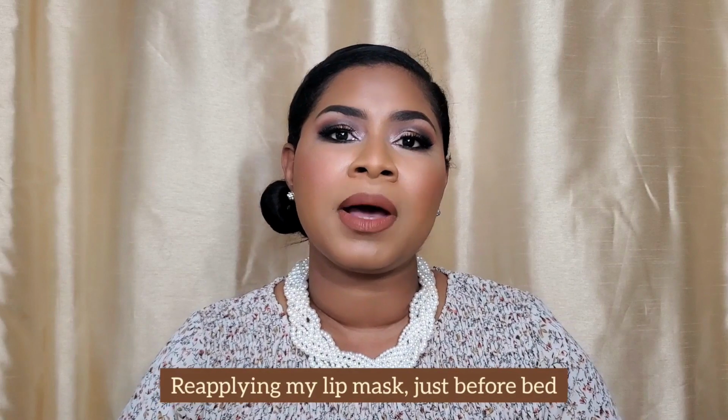So I started doing this, and this is one of the changes I did. I make sure I apply or reapply my lip mask right before going to bed, so that I have the best protection. I also sleep in AC, and air conditioning could actually dry out or dehydrate your skin. So I like to have that extra covering. So while I'm doing it earlier, I do it again.